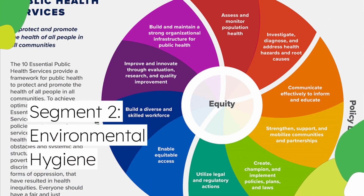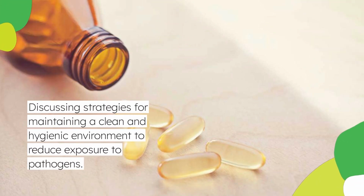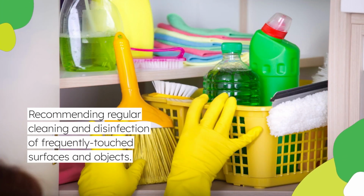Segment 2. Environmental hygiene. Discussing strategies for maintaining a clean and hygienic environment to reduce exposure to pathogens. Recommending regular cleaning and disinfection of frequently touched surfaces and objects.